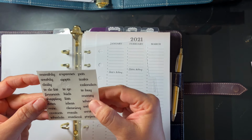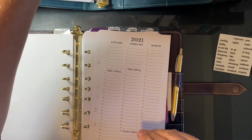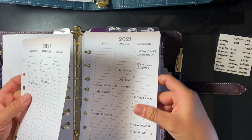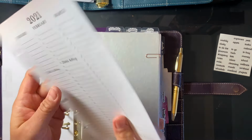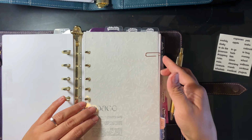The next one is going to be month. So there's the monthly. I'll put it in the new binder. And then what I've been doing at the beginning of the monthly, I'm going to have the overview, like the future log type thing. So I'll just have that before the monthly tab. I'll just have to remember it's there.